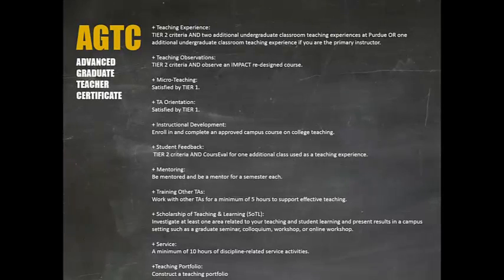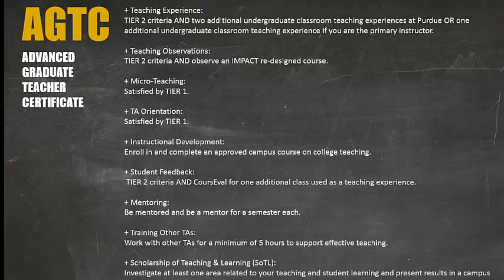AGTC criteria includes serving as an instructor of record for 4 semesters, or 3 courses if one of them is as a primary instructor. Student feedback on these courses is required. Observations of classes also includes a course that has gone through the Purdue Impact redesign process. Instructional development criteria require completing an approved campus course on college teaching.